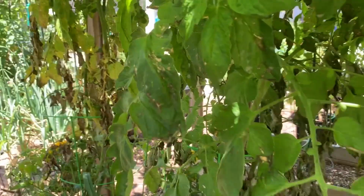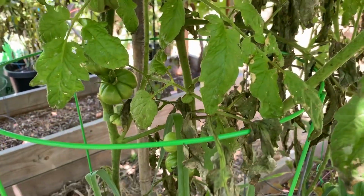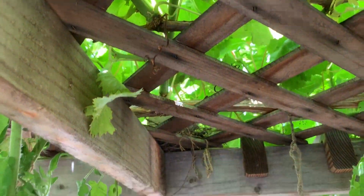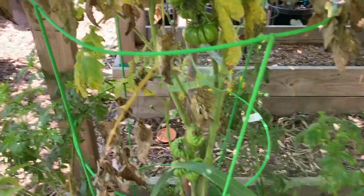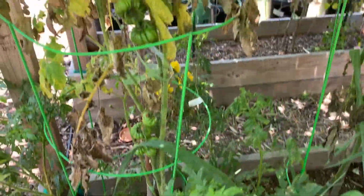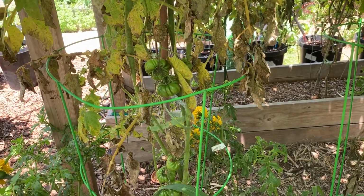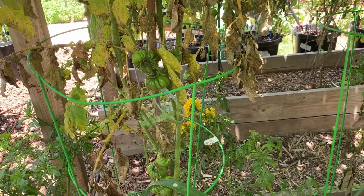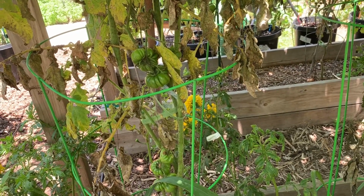This one is a pineapple tomato. It's got some fruits on it, so we'll see how that goes. I'm hesitant again to disturb it because my lady's over here and her little guy. And then over here, this is the Costoluto Genovese, and it's got some tomatoes on it, but again, it's suffering as well. So I think the idea now is to try to keep these plants alive until their fruits ripen, and then carefully, so as not to disturb the nest, remove the plants and replant here.